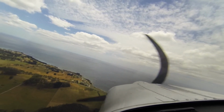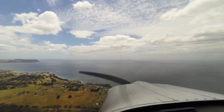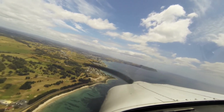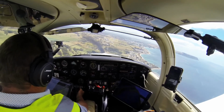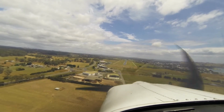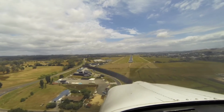Okay, brakes are off, undercarriage down, mix is rich, fuel pumps on, fuel pressures maintained. Fuel selected to the fullest tank for landing, and hatches and harnesses are all secure. Got a little bit of a crosswind there from the left. Papa Alpha Alpha turning final for runway 27, Wynyard. Bit of crosswind there, there'll be a bit of wind shear coming off those buildings. Got cows in the paddock.